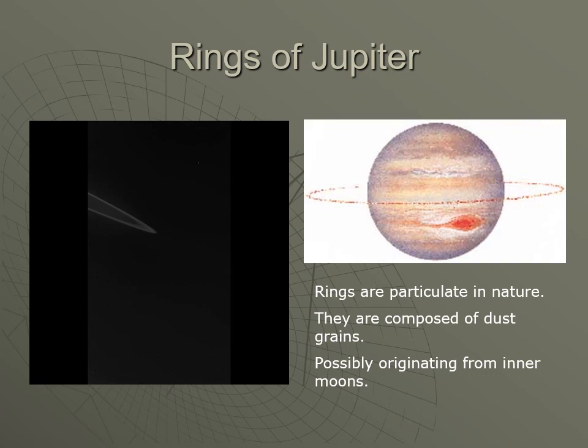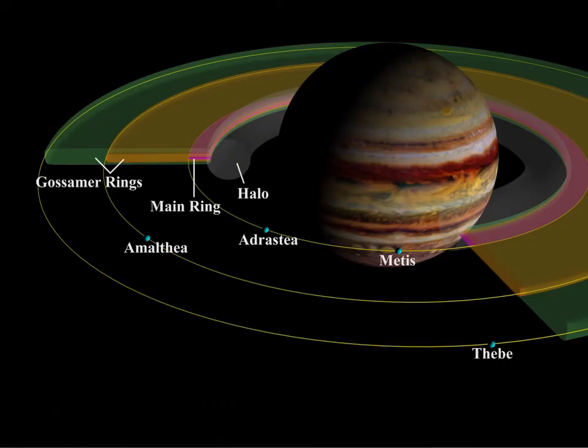Later, we discovered that there were rings around Uranus and also around Neptune. So it turns out that all of the gas giants have rings. Only Saturn's rings are the really prominent, bright ones, but the other planets do have rings as well. The rings around Jupiter are very close in, near some of the innermost moons of Jupiter.